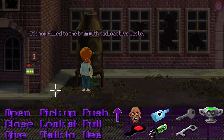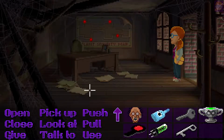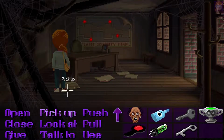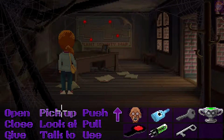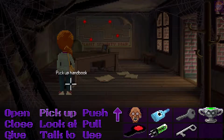It's now filled to the brim with radioactive waste. Excellent stuff. And in here, if we pick up this worthless paper, this filthy paper, this wrinkled paper, this ripped paper, and this skanky paper, and this discarded paper, underneath there is a handbook.